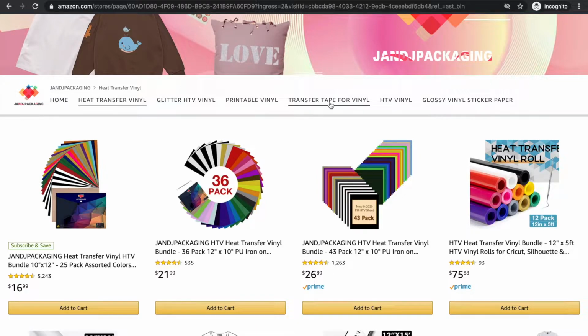But the sheets are amazing. It's easy to work with. It's easy to weed. It stays on my projects. No issue at all. So I've been loving it.